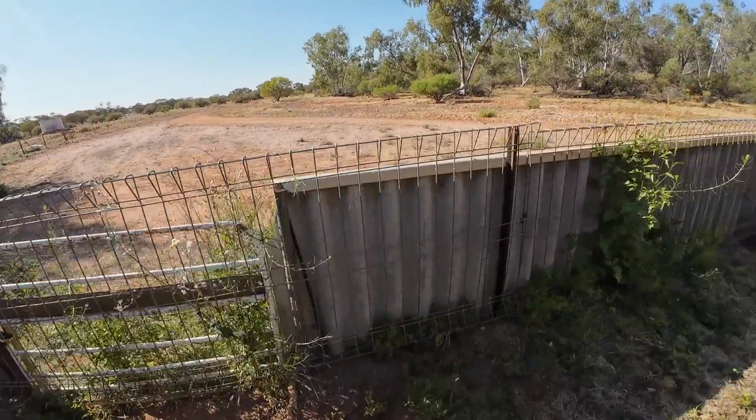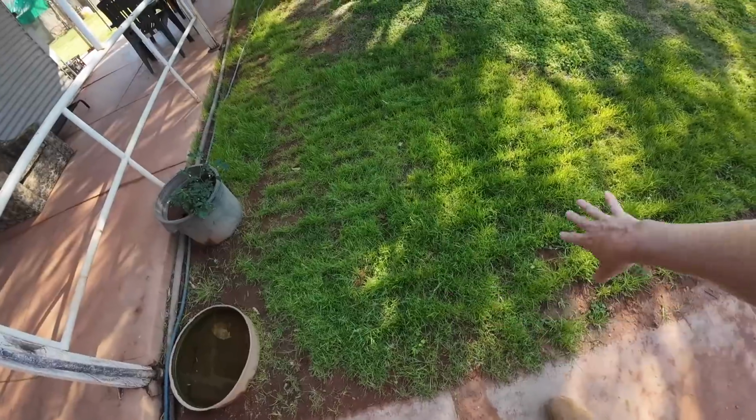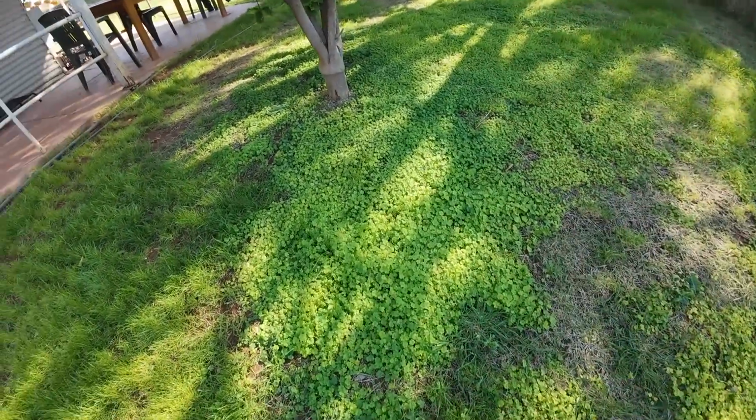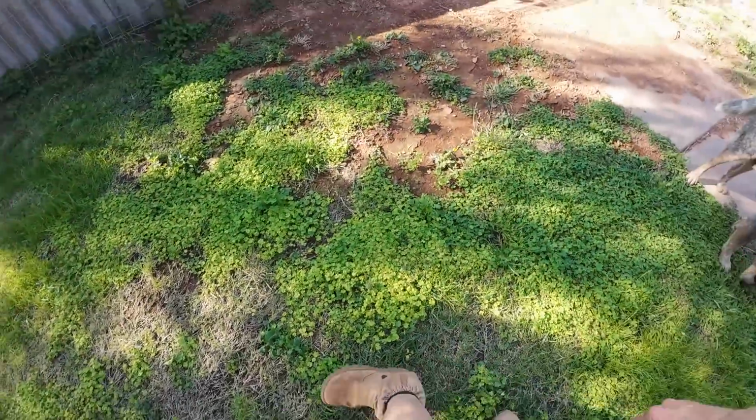That's all weeds. That's all weeds. And then there's another one here. As soon as we put water on the ground here, it's out of control with the weeds. We put some grass seed in here, so that's growing nicely. But unfortunately, the clover, this is all clover, is taking over in this section.